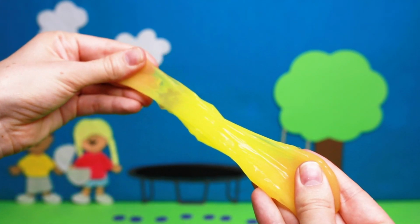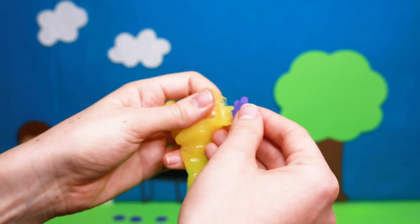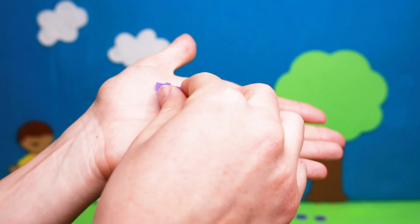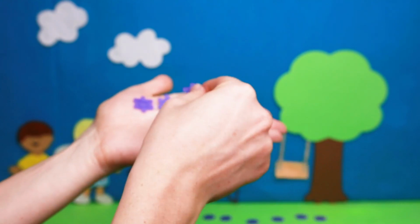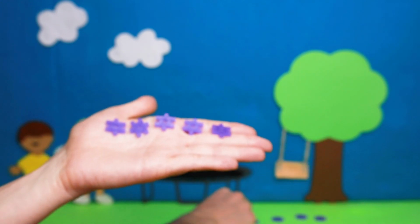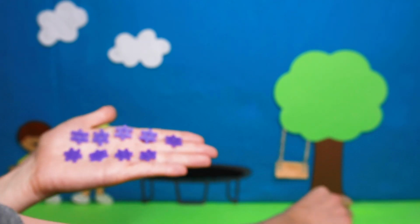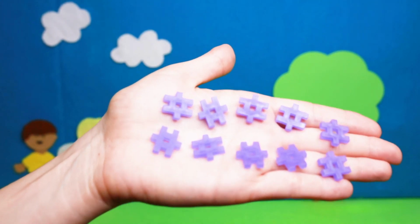Do you see any more surprises? Oh, we found the last surprise! Let's count to see how many purple puzzle pieces we found. 1, 2, 3, 4, 5, 6, 7, 8, 9, 10. 10 purple puzzle pieces.